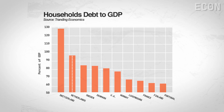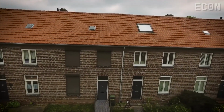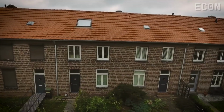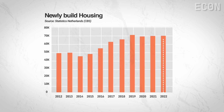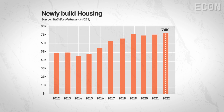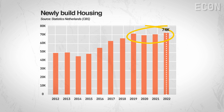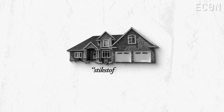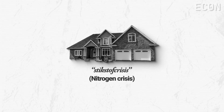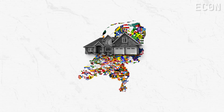Moving on to the supply side, insufficient house building in the past decade is the obvious cause of this housing crisis. In 2022, more than 74,000 new-build homes were completed. That is the highest number of new-build homes since 2012. However, there has not been sufficient growth in the last few years. The main reason the Netherlands is not able to achieve its new home build target is what they call the stikstofcrisis, or nitrogen crisis. Simply put, every municipality has a nitrogen budget.